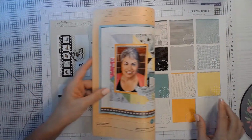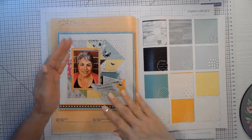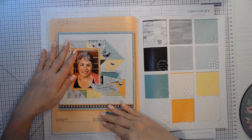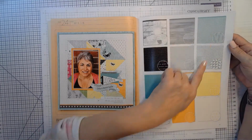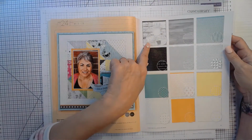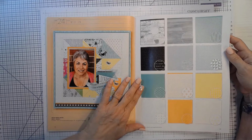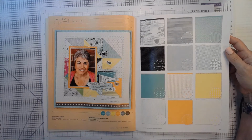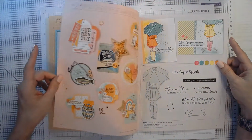So pretty. And then here they always have some mix-in papers that would coordinate with either of the collections in this catalog. So I love that. You've got some balloons here, some weathered gray wood looking, and some prints that say Paris. It looks like newsprint. Really, really pretty. I love all of these. The polka dots, XOXO, really pretty. And I love to get these too. I'm a sucker for these mix-in colors.